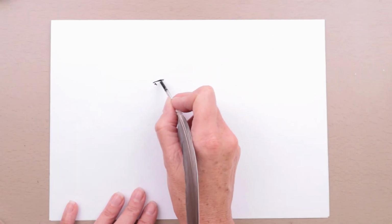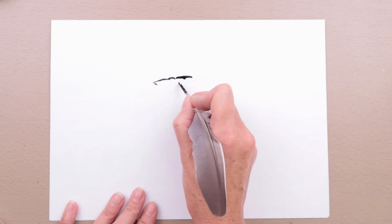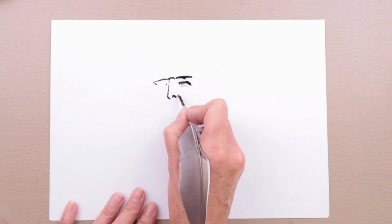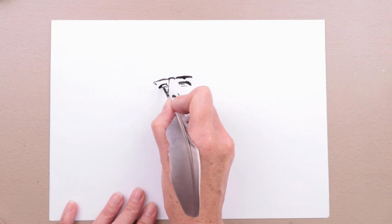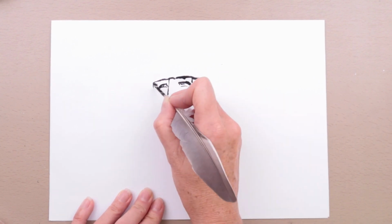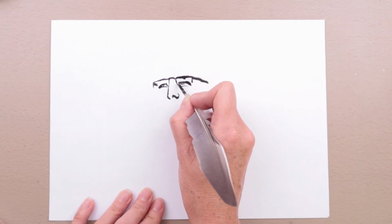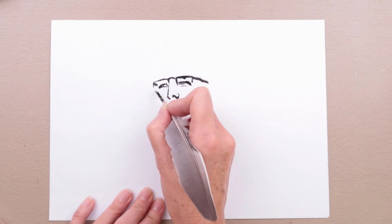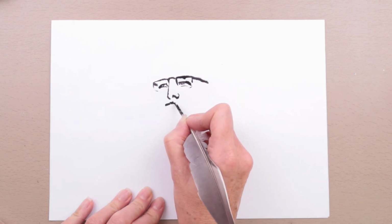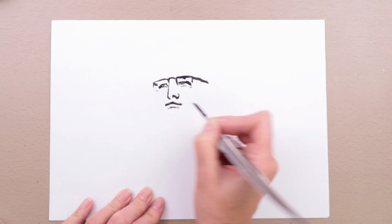So I can see you've started with a feather here. Have you just dipped it in some ink? Yeah, a bit like a quill, you know. I've kind of just dipped it in a bottle of ink and I thought I'd give it a try. I didn't love drawing with a feather, it has to be said. I would give me a pen any day, but it just goes to show if you don't happen to have a pen handy, but you have a bottle of ink, you can still draw.